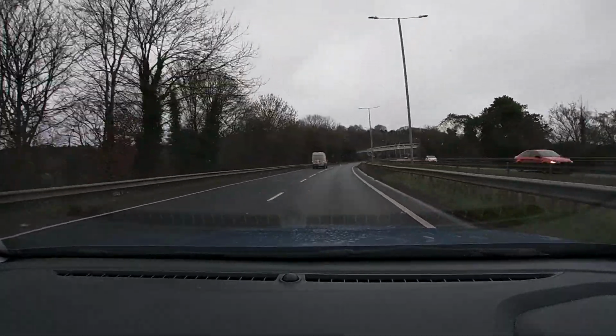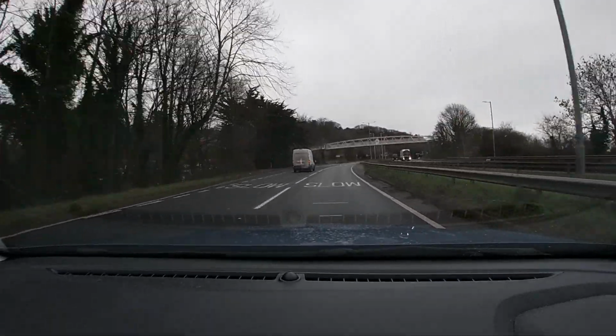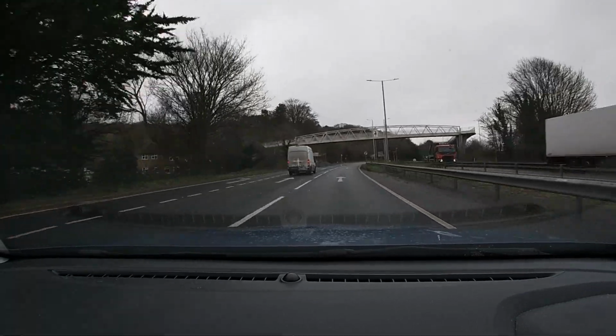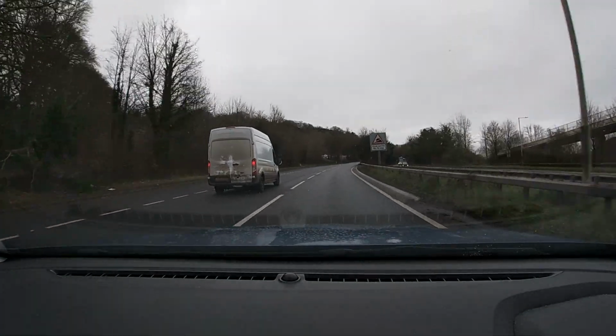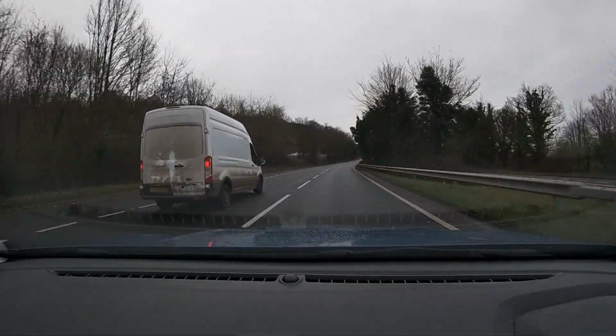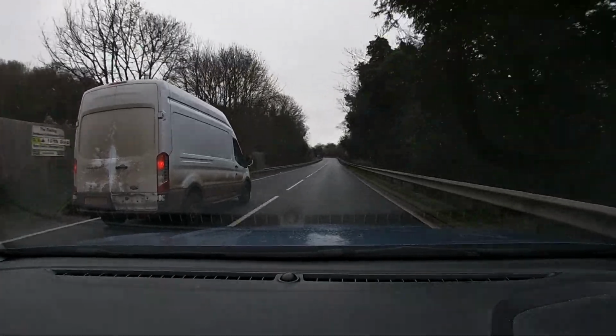Hazard lines on the left hand side. Can see our heavy. We know it's up there. And we know it's going to start going slow. We've got the hill. And there we go. Slow lorries ahead of us. So the Audi behind me, he's with me. Hazard lines on the left hand side. It's a 50 mph speed limit.